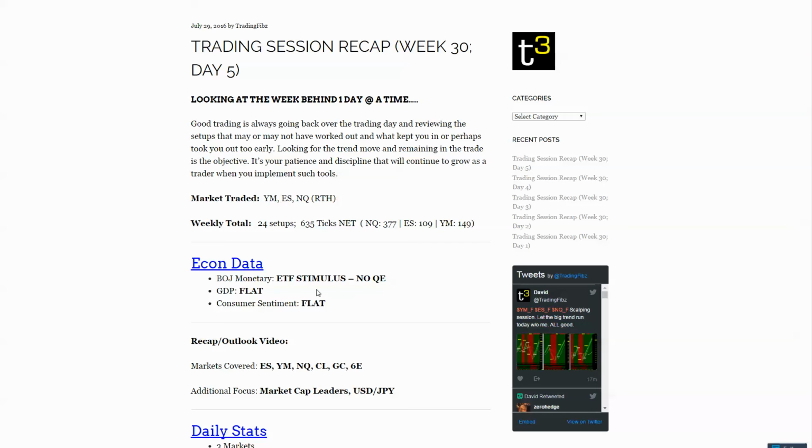We're looking to the Bank of England next Thursday, so no QE from them. GDP pretty much flat. Consumer sentiment is flat. All right, wrapping up today's stats.